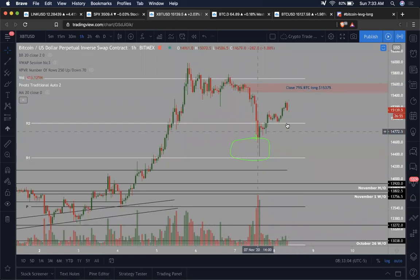So that's where I felt a little bit comfortable in saying, okay, maybe we weeded out a lot of the degenerate long positions, which are 50x, 100x long from back here. And let's take that mean reversion trade back up.